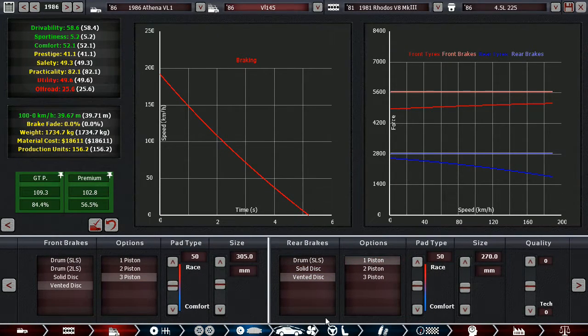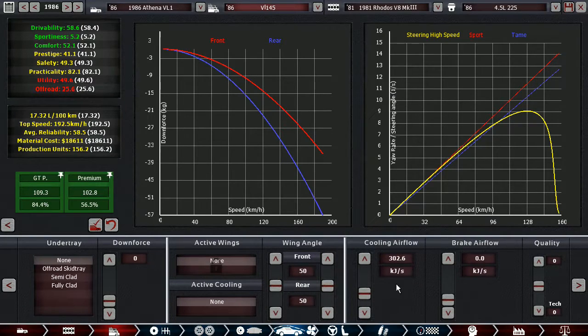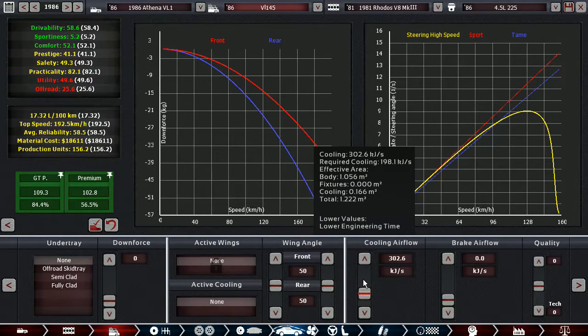Vented discs front and rear, of course. No under tray, because why would you have an under tray on this one? A lot of cooling airflow, like quite a bit more than required, just to make sure that no hot summer day is ever going to be overheating this engine.